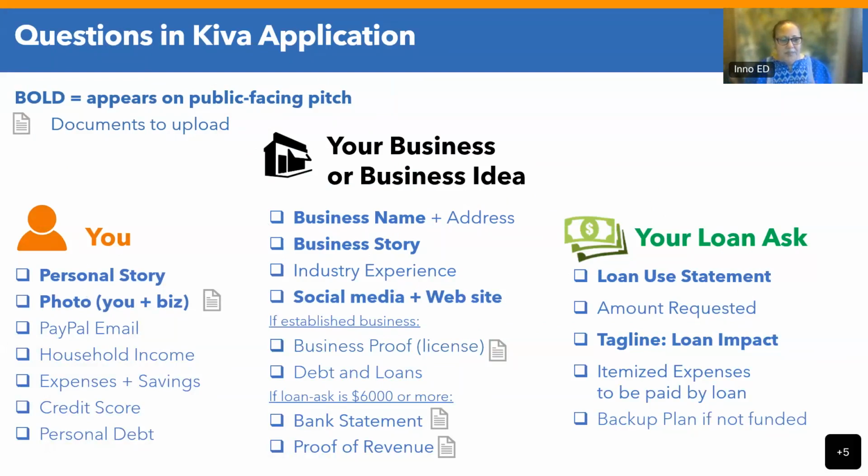It's not too much, but just so that you know the distinction between what's kept in the background and what is visible publicly. They also have asked you to upload some documents, but really not a lot. If you're asking for a loan for $6,000 or less, it's really just two documents, your photo and your business proof. Now, this is something to show that you are a business in the district. If you're just starting out and you're at the concept stage, you probably wouldn't have anything. They'll just check to see if you're actually at the location, the residence in the district that you mentioned.